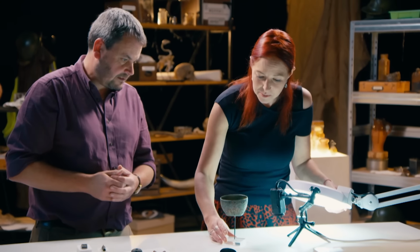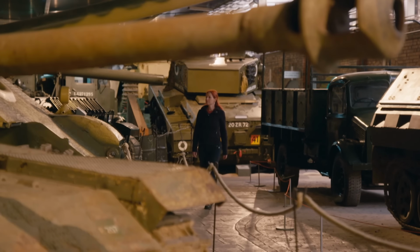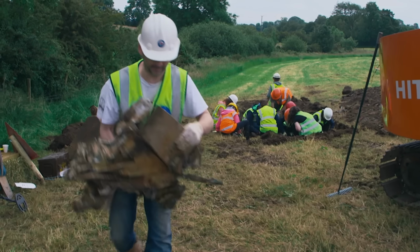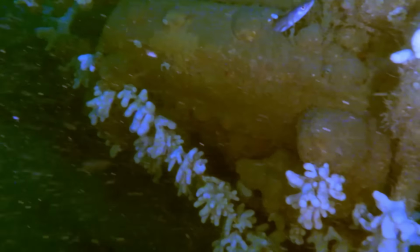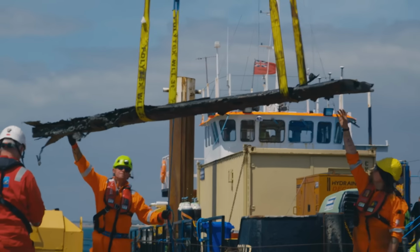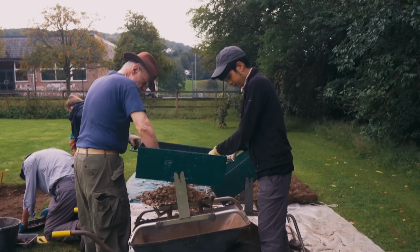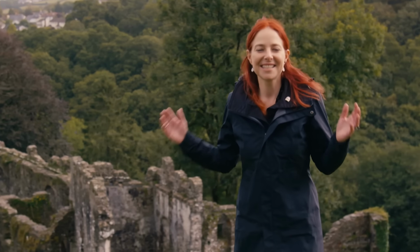That is absolutely beautiful. In this special edition of Digging for Britain, we're exploring the archaeology of World War II. We're joining digs from across the country to give us an insight into the lives of those who lived and fought during the war from the physical evidence they left behind. We'll witness the raising of a World War II bomber from the depths of the English Channel, the unearthing of one of Hitler's feared V2 rockets, and an excavation of a hostel where young Holocaust survivors were brought after the war. Welcome to Digging for Britain.